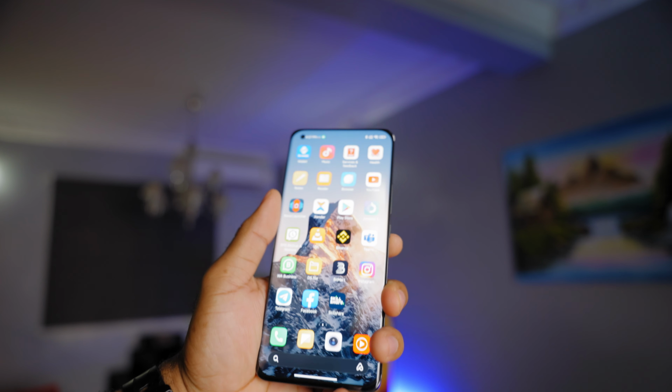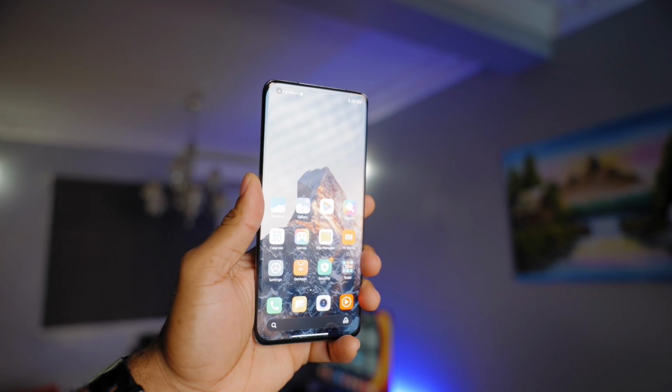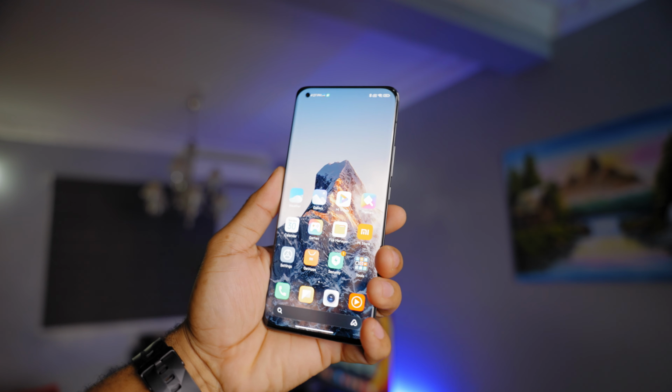You can max out at 512 gigs of internal storage, 12 gigs of RAM, the Snapdragon 888 processor, and a 5000 mAh battery. You see, this is my favorite Android smartphone right now, and the best you can get, period.